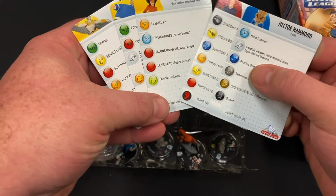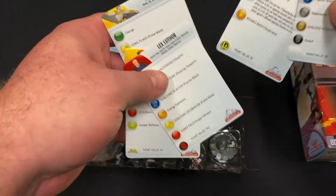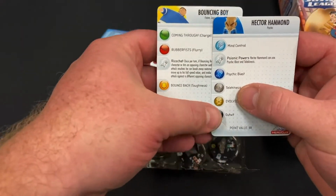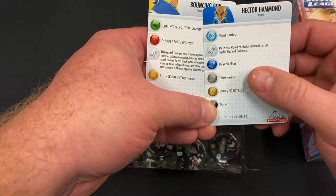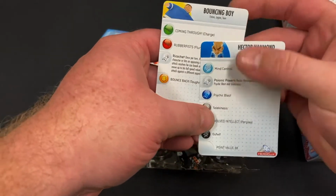And as you can see, not very many white powers. There's only two. Because this was the very beginning of all the special abilities, so they didn't want to overpower too many of these. So you can see here, Hector Hammond, sonic powers. Hector Hammond can use psychic blasts and telekinesis. So all they would do is give him two abilities, for the most part.